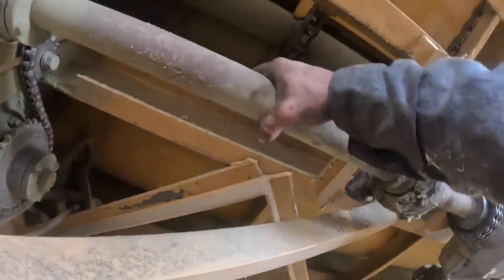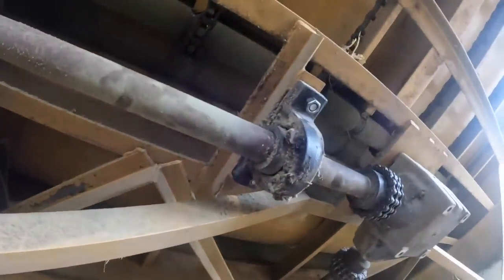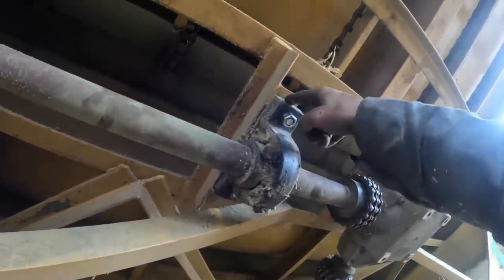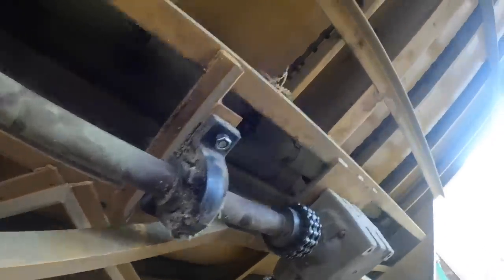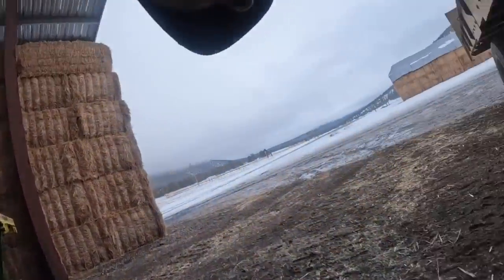I don't see why it wouldn't work. Should be fine. I think it's gonna be better because I've got this square now and it's not sagging. That's probably why that chain come off. Alright, let's go up and put the excavator back together.